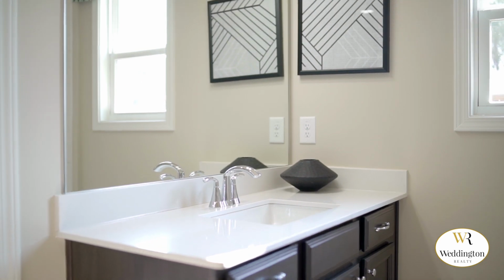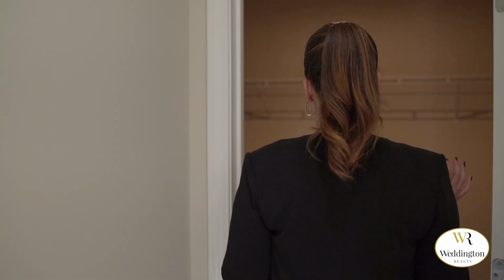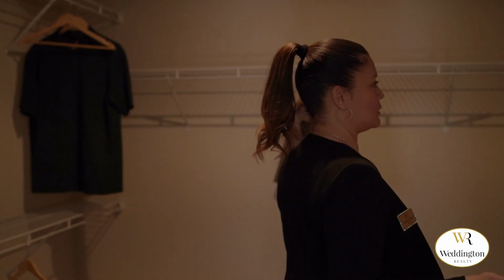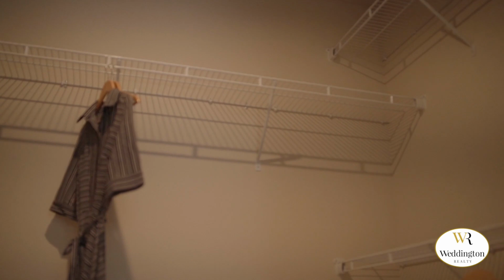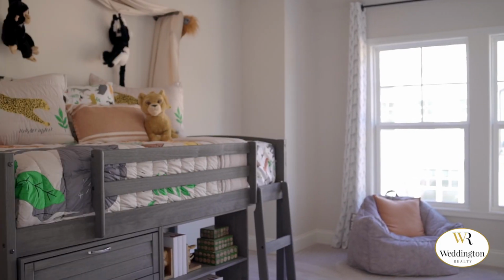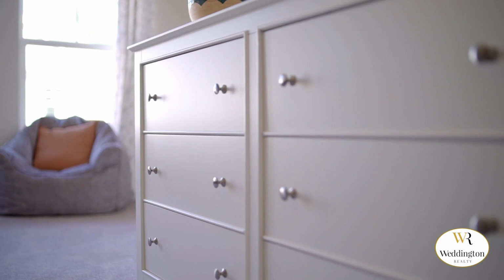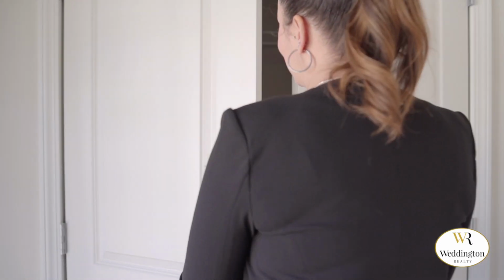Double vanities, beautiful tile flooring. And here, as you can see, we are entering his and hers master closet with so much space, everybody's happy. And here we have a beautiful, open, spacious second bedroom, perfect for the kiddos. Plenty of closet space as well.